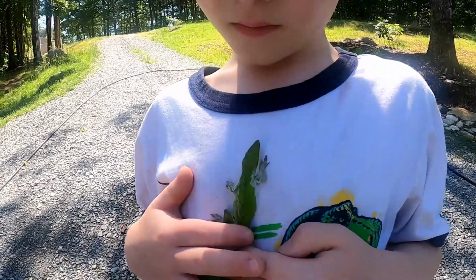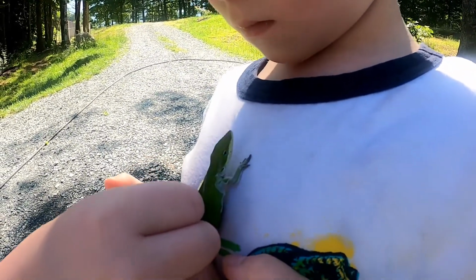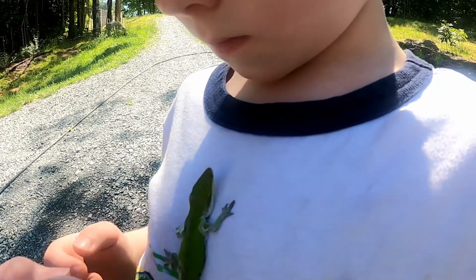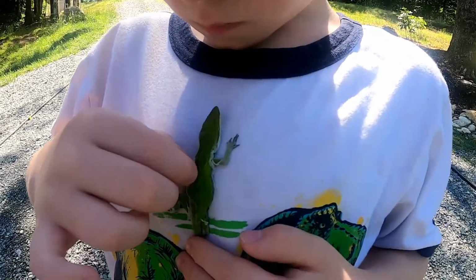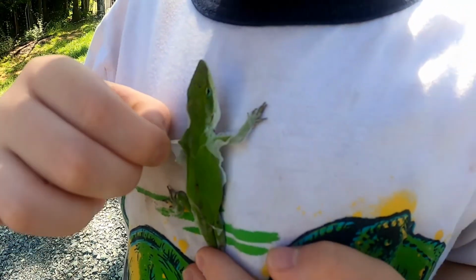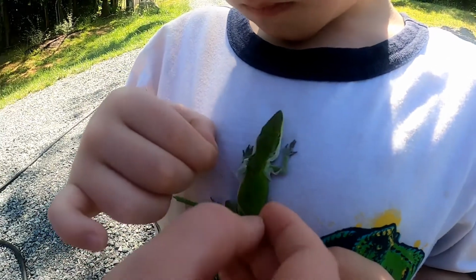Can I touch his shed skin? Sure, you can pull a little bit of it off. So Carolina anoles can shed as often as once a month, or maybe they just do it once a year. It just depends on the lizard. It's really pretty. Yeah, and don't pull his real skin though. He's like, thanks for the help, guys.